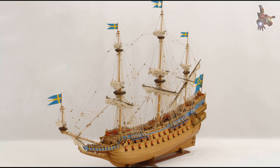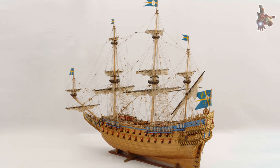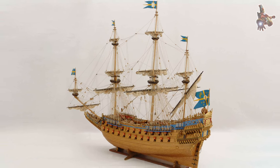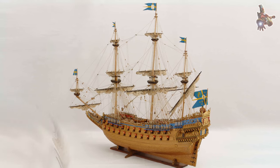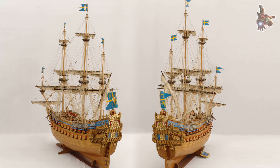The Swedish warship Vasa, a marvel of 17th century naval engineering, stands as one of the most fascinating maritime relics ever recovered. Commissioned by King Gustavus Adolphus of Sweden as a symbol of his military might during the conflict with Poland-Lithuania, Vasa was intended to be the crown jewel of the Swedish fleet.